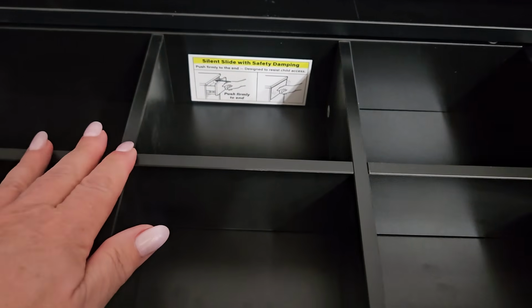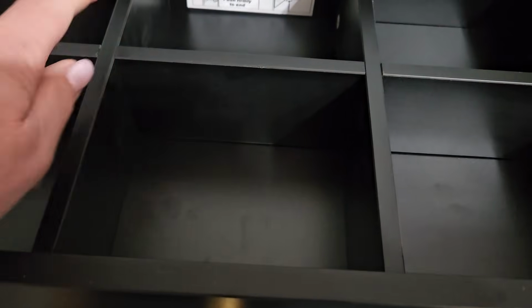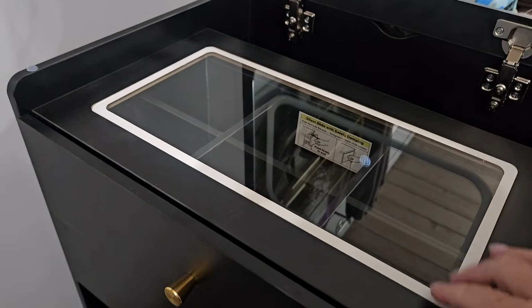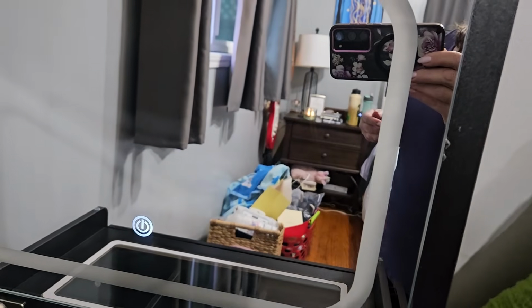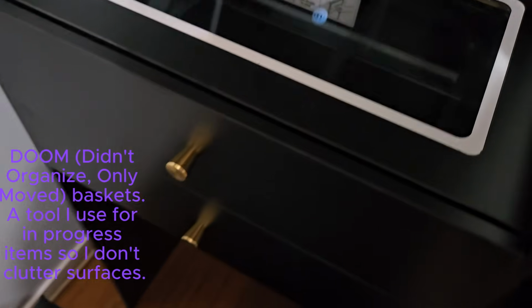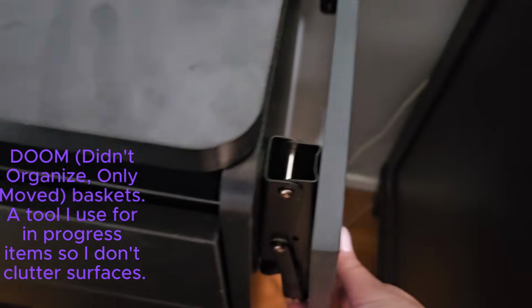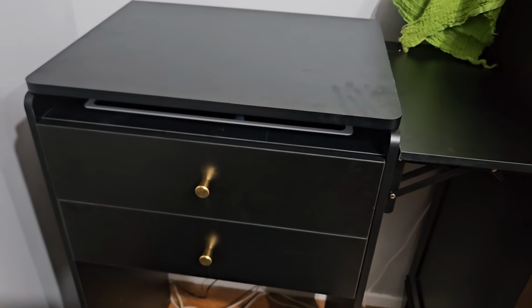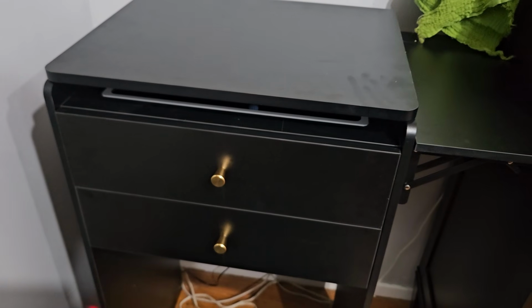These dividers are removable, so I can take one of these out to have a larger area if I want, or move it down to the next section. And then it's got a glass top so you can see into that drawer. A little storage there. We've got a light with all my doom baskets in the back that I cleared out. And it's got a little tabletop here. That could have been on the other side, but I'm right-handed, so this made sense for me. All right, I'm going to go ahead and prep some drawer liners to put in it, and then I'll start loading it up.